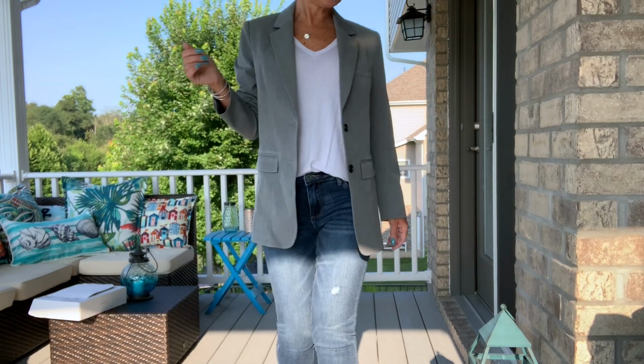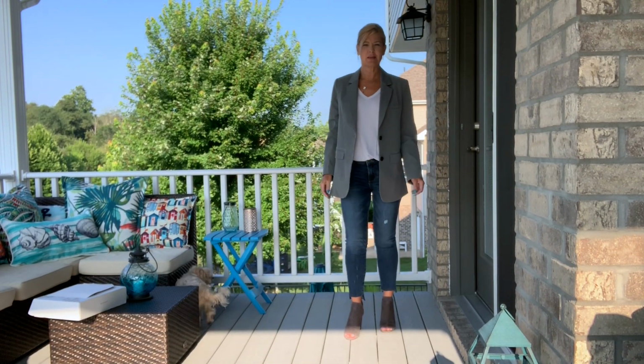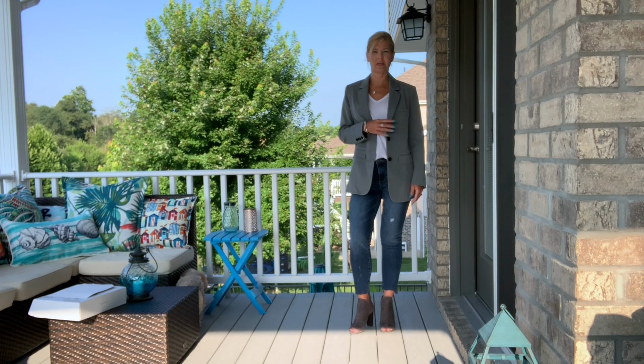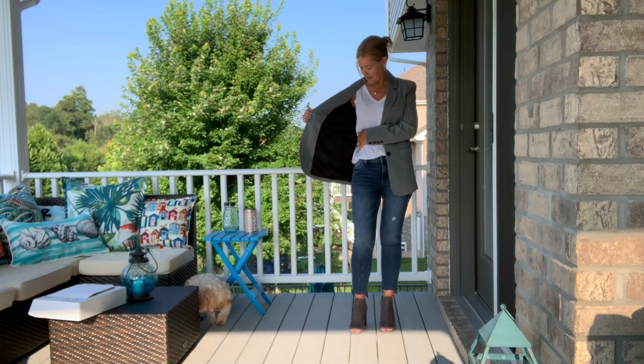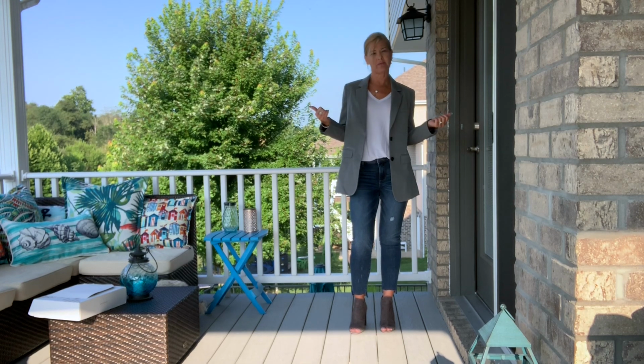So for my casual look, I went with a tank top and jeans because I just love dressing up a casual outfit with a blazer. It's one of my favorite things, and I'm loving this light gray color. The inside of it is so nice and silky and feels wonderful, very luxurious. So it's nice and comfortable.